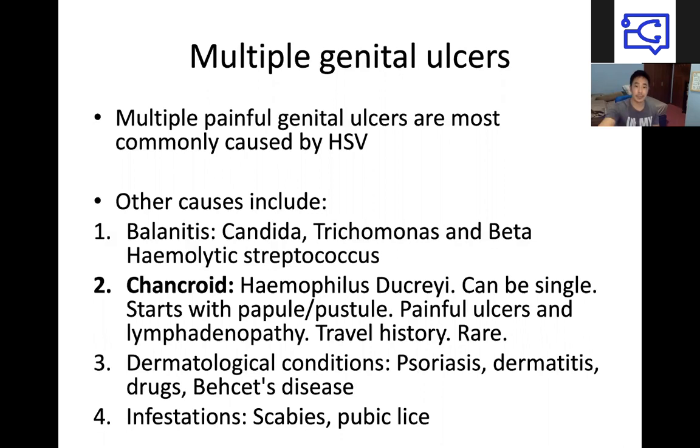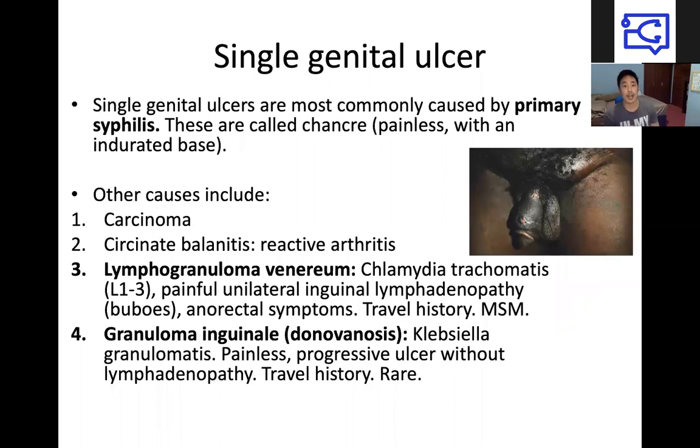So going on to the flip side, if you have a person with a single genital ulcer, your first thought should be primary syphilis. Chancre, they are a single painless or indurated ulcer that you get on the genitals. But some other differential diagnoses you need to think about include any sort of cancer, reactive arthritis, or the next two as well, which are quite rare.